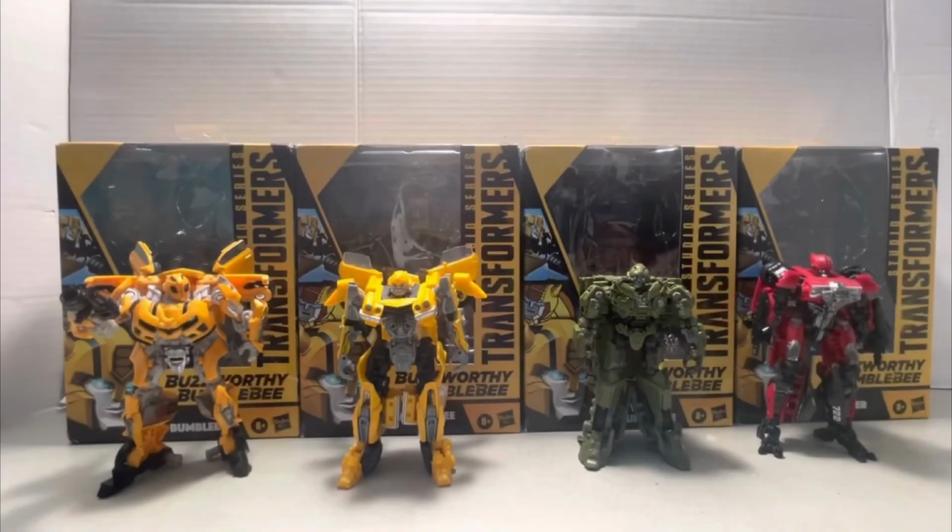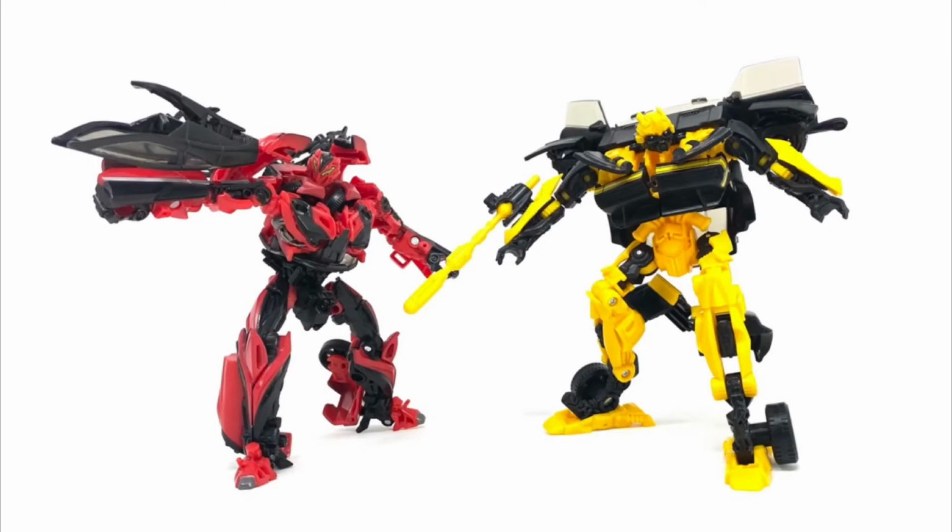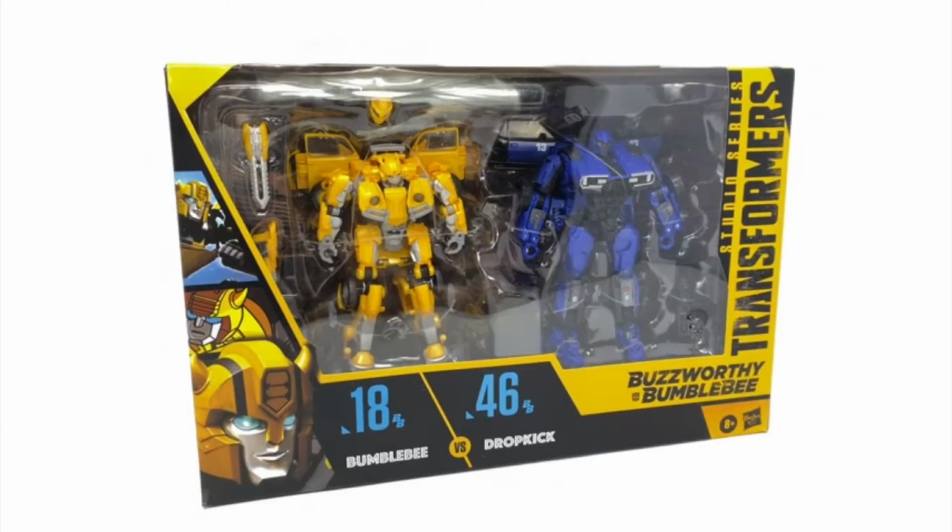So, Wave 1 of Studio Series Buzzworthy came out somewhere around January of 2021. And it came with a whole bunch of good figures, repacks of expensive figures consisting of World War II Bumblebee, the first version of Shatter, 15 Bumblebee, which is pretty expensive now, and a sneak preview before that Bumblebee actually came out. Wave 2 consisted of 2 packs with Clunker Bumblebee and Barricade, and then the other one was a repaint of the 2014 Bumblebee mold with Stinger, and the other one was Bumblebee movie Bumblebee that came with Dropkick.